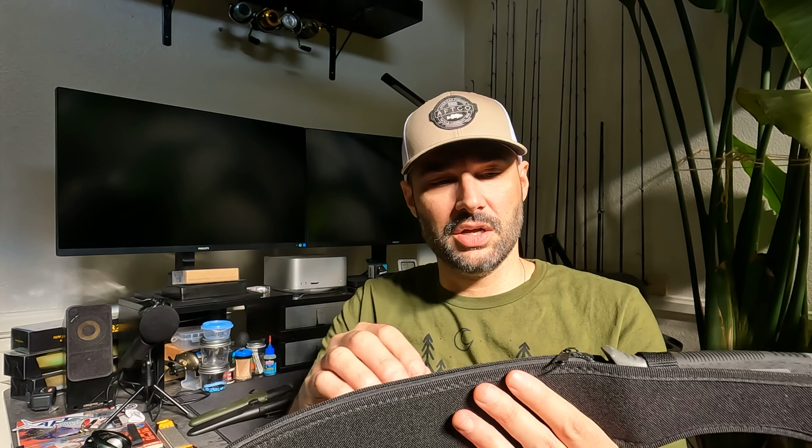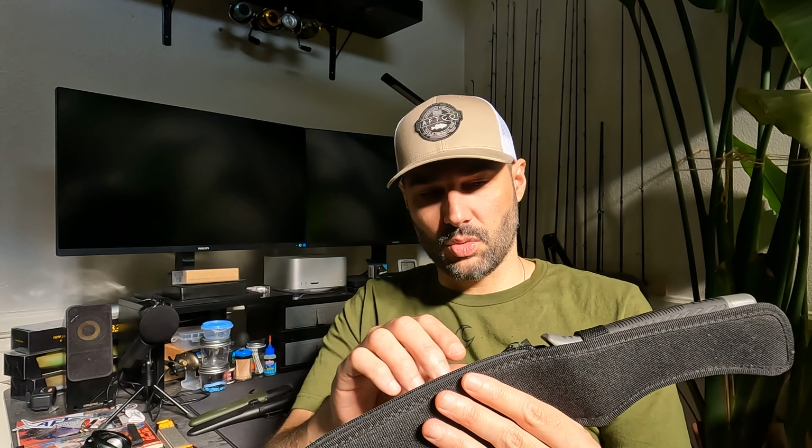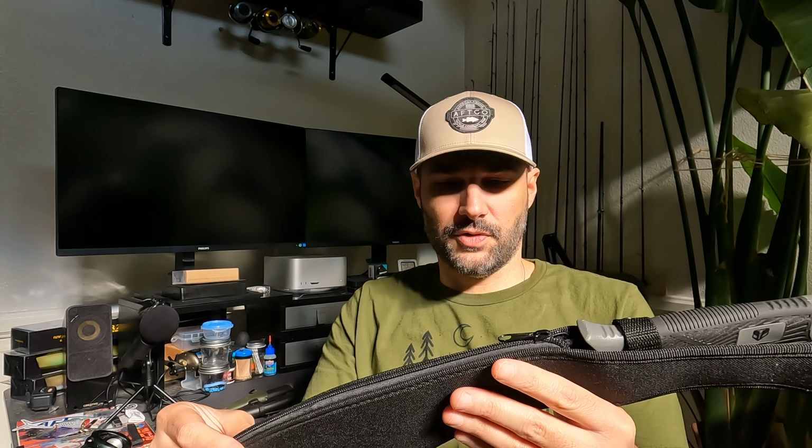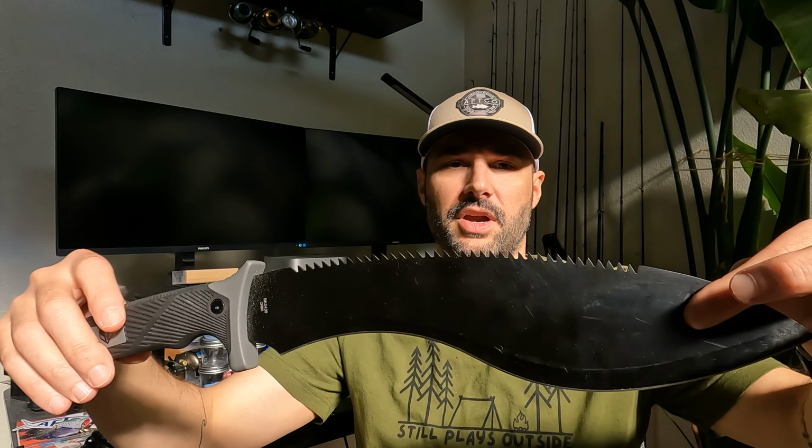There are definitely more expensive options out there, like the Kershaw or the SOG or whatever you want to go with, and I will link those in the video description as well. But dude, for under 30 bucks, this thing definitely gets it done. Pretty cool. Kukri, very, very big blade.